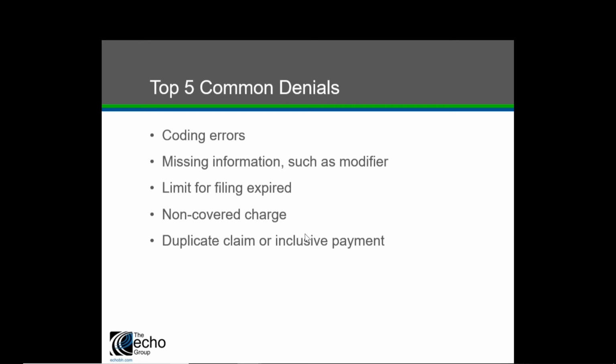Missing information on claims is another common denial reason. It occurs when the claim is missing certain data that's required to adjudicate the claim, such as the NPI, maybe required modifiers, patient demographics, such as their gender or date of birth, other payer information, or their ID number, things like that, or a procedure description for non-specific billing codes, among many other reasons, of course.